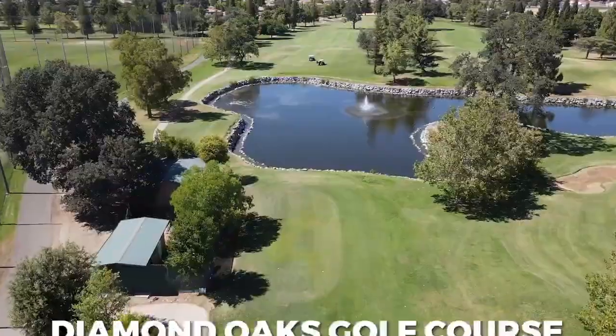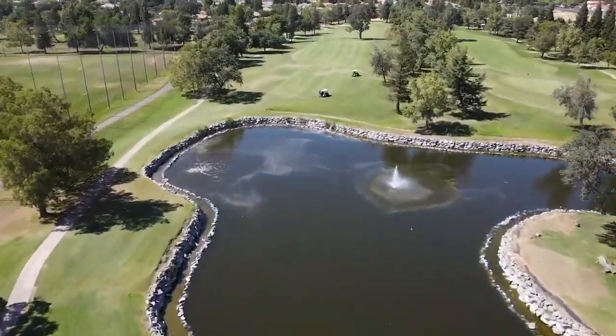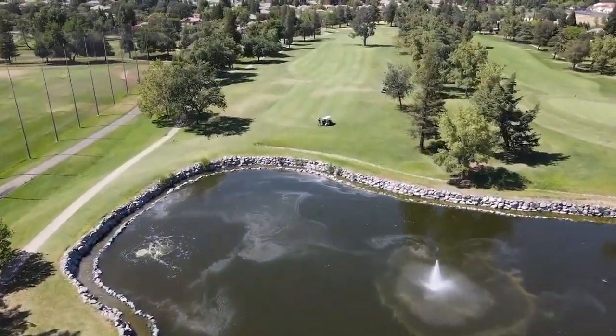Now, another thing about Diamond Oaks and why a lot of people love this neighborhood is that you also have 2 golf courses located specifically in this neighborhood. Now, the first golf course is going to be the Diamond Oaks Golf Course, which is going to be a city course. It's an 18-hole golf course. The grounds are maintained very well. They also have a driving range there.